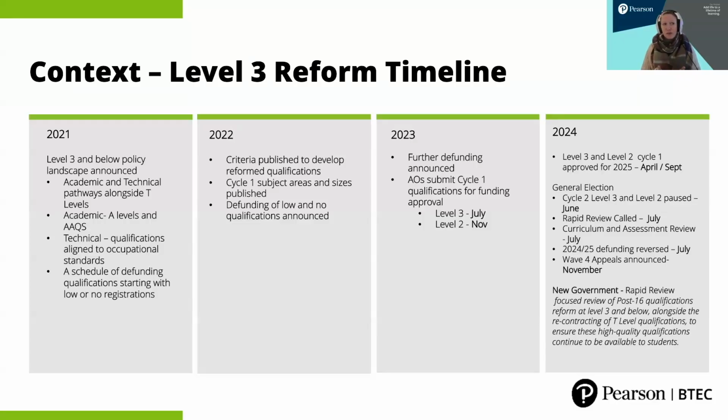In 2022, we saw the criteria published for those qualifications in the new landscape. And in cycle 1, the subject areas and the sizes of the qualifications that we could develop were announced. Later on in 2023, we had the opportunity for cycle 1 submissions. For level 3, that was in July, and for level 2, that was in November. So we were able to submit those qualifications that would feature in the new qualification landscape post-reform.